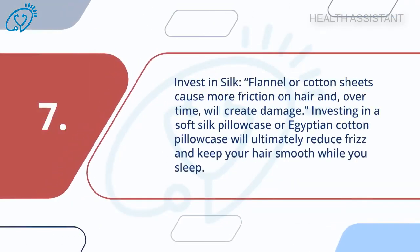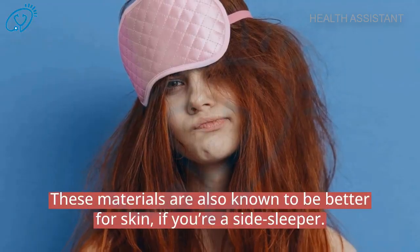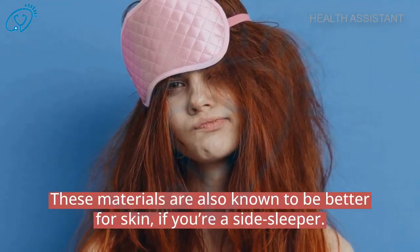Number 7. Invest in silk. Flannel or cotton sheets cause more friction on hair and over time will create damage. Investing in a soft silk pillowcase or Egyptian cotton pillowcase will ultimately reduce stress and keep your hair smooth while you sleep. These materials are also known to be better for skin if you are a tight sleeper.